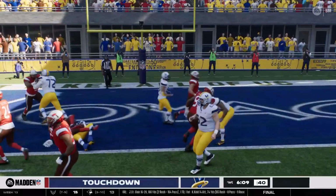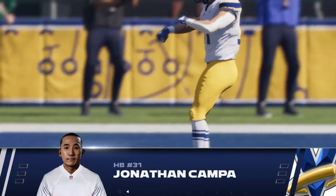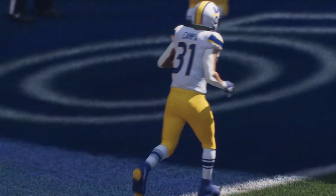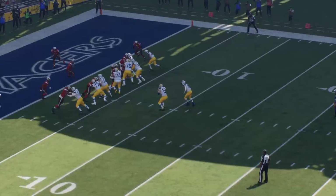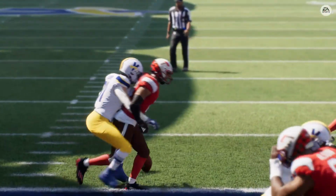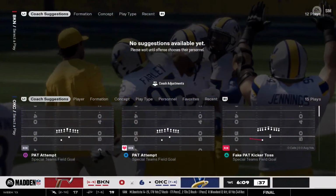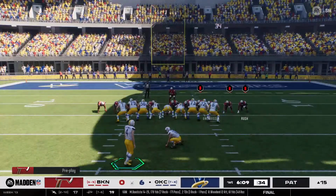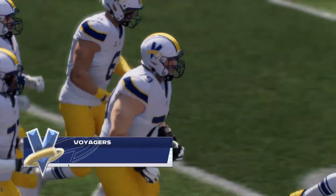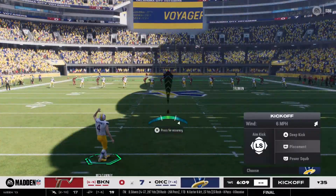Now the first carry here for the running back. And he is into the end zone for a touchdown. A great effort there. His first touchdown on the year. And the Voyagers get the upper hand as they're on the board first here this afternoon. Point after here coming up. It's up and good, and it'll give his guys a 7-0 lead. So this drive spans 7 plays, and it results in a 4-yard touchdown run.